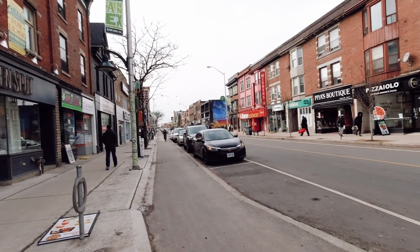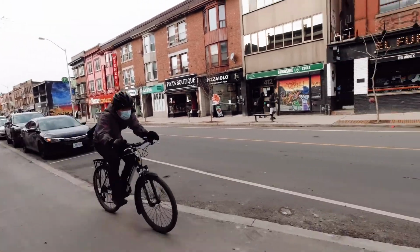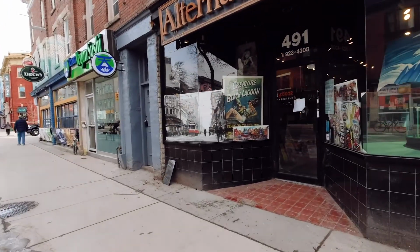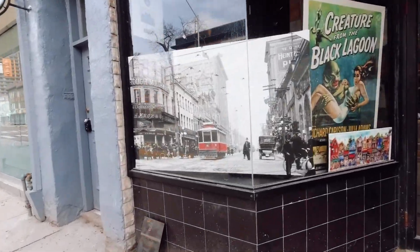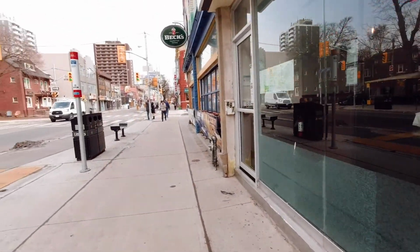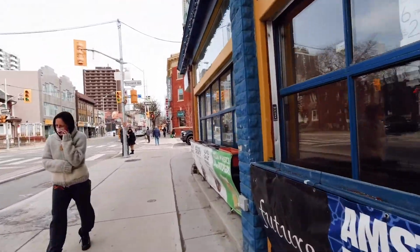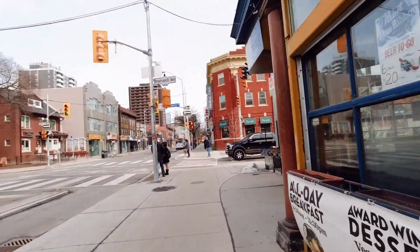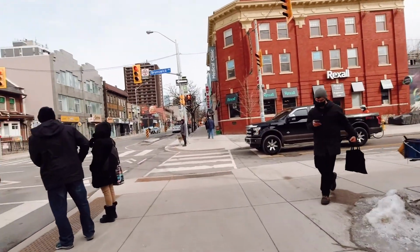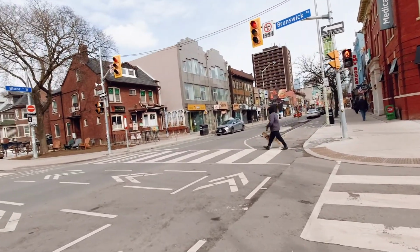That's a cool shot. This biker's coming. Let's see. It's flying. She was looking at us. Look at this shot. Is that Toronto? No idea. That bike was flying through the lane. It's just like, I want to get back to somewhere warm. I'm done with the cold.